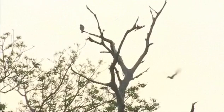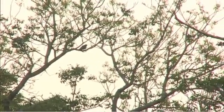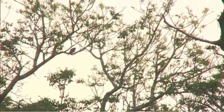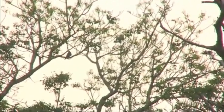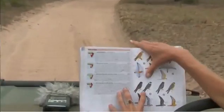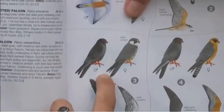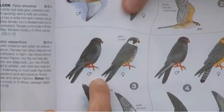I know it is right into the light, so I'm making Tebs' life very difficult. Let me show you what they look like. And the reason I'm saying it's Amur falcons, having only seen them very briefly, is just because of the social nature of that particular bird. So we're looking at number 3 here, which is these birds. Tiny, tiny little birds of prey.